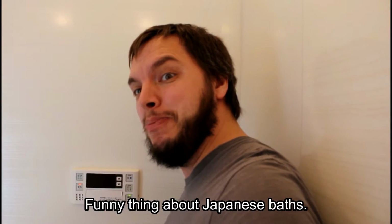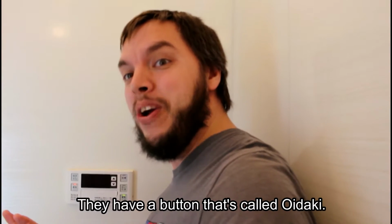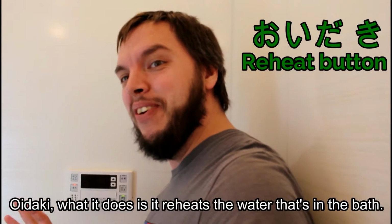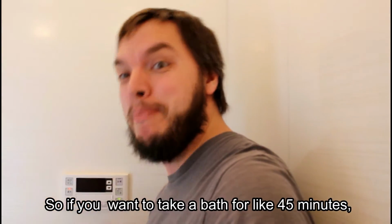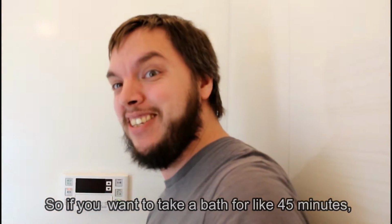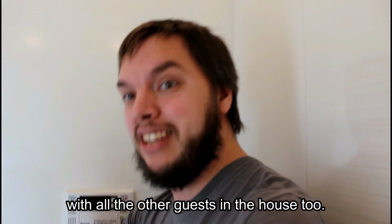Funny thing about Japanese baths, they're very different from Western baths. They have a button called oidaki, which reheats the water in the bath. So if you want to take a bath for 45 minutes, you can. And you have to share this with all the other guests in the house too.